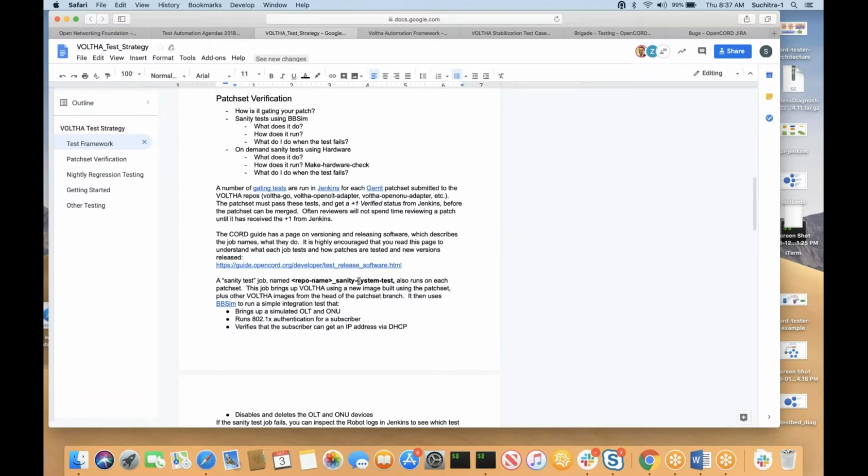We already have certain jobs which are defined and running as part of our Jenkins, and which are run as part of patch set verification, which are used for gating the patches. So I would like Zach to give more overview on the patch sets and also some part of the unit tests. Zach, if you are on the call.